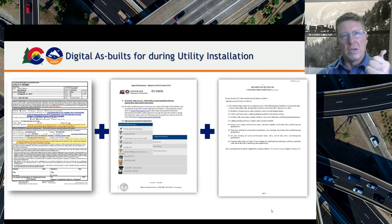So one of the other things that CDOT does is we require utility as-built through our permitting process. And so you'll see on the left we have a permit, and that permit requires a special provision to capture utility as-built during construction. Plus, we have a 625 construction specification that allows for construction surveyors to capture utility as-built information during construction. So we have a database that filters all of the different swim lanes of data coming in, whether it's utility permitting, whether it's utility relocations during construction. We want a mechanism to capture that data and publish it in the same place.